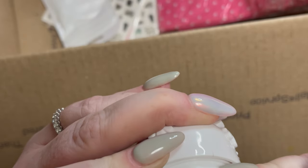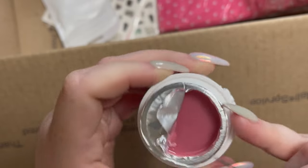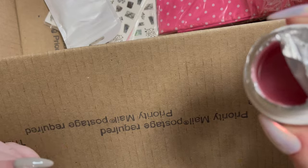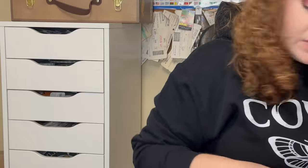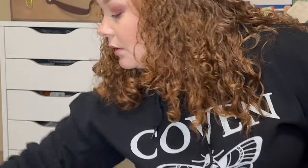Okay, so I'm not quite sure what this is. Is this supposed to be like a poly gel, acrylic gel? What is the situation with this? I should really look into it because this is so, so, so thick. I don't know, but I will look into that in the future before I use it. And then these two I'm going to put in the giveaway pile.